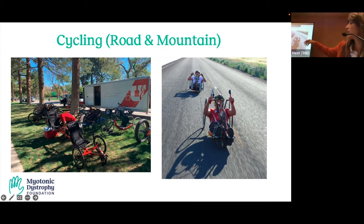This is a photo shoot that they did at the U, and I just included it because you can't see it on the slide, but the individual in the back has this grunted look on his face. And it's because the individual in front flipped his brake on before the photo shoot. So he didn't realize he was pedaling with his brake on the whole day. And that's part of the community that develops. It's just a lot of fun.